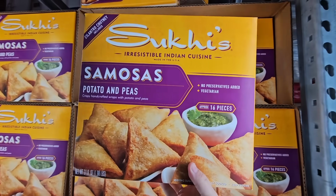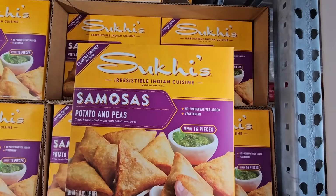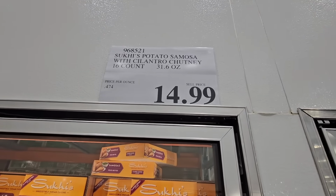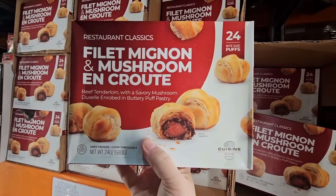And the samosas, these are really good. That cilantro chutney is so tasty. I kept hoping these would go on sale, but I never saw them on sale. But $14.99 for 16 of them, and these were really good too.